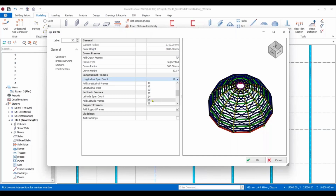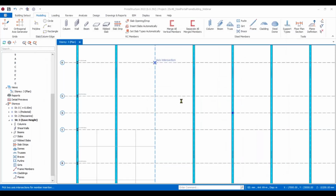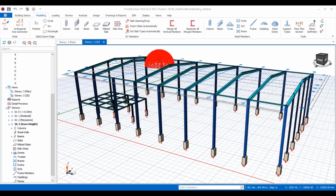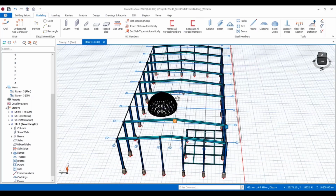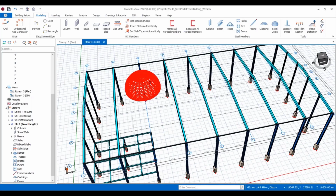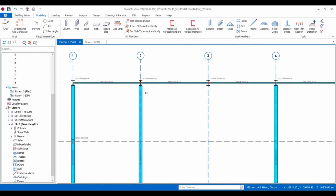Please, I don't want to spend so much time here. You can see, with ProtaStructure Suite 2022 is no longer a challenge doing your steel. There are also other learning resources on this. This is just to demonstrate it. I'm really running out of time, so I don't want to spend more time. So let's go back to our class.